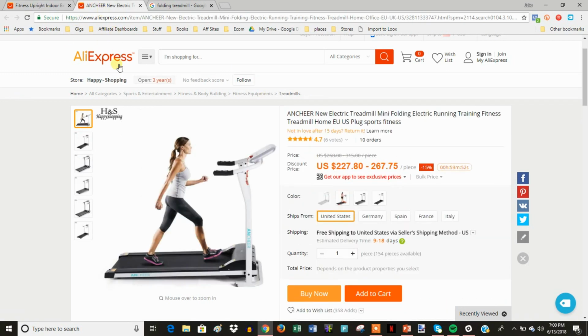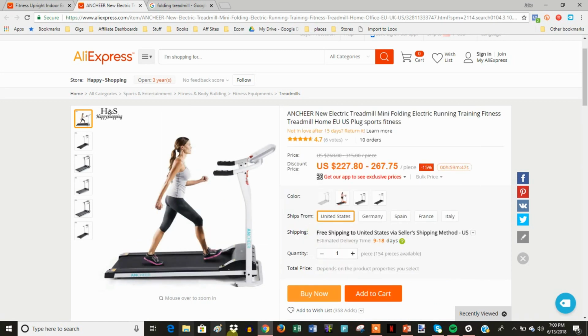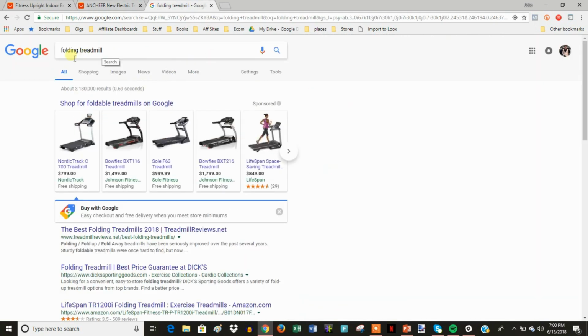We talked about treadmills a lot. So here's a treadmill. Here's a folding treadmill. This is one of those ones you can fold up, hide under your bed or whatever. You can see that it ships from multiple different countries. United States, $267. And then if we come over here to Google, you can see I just searched folding treadmill.